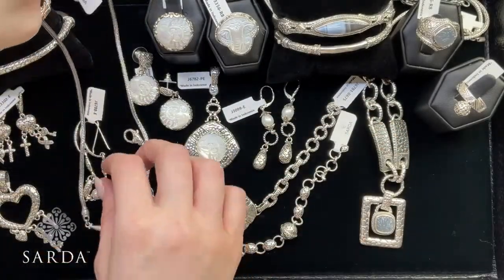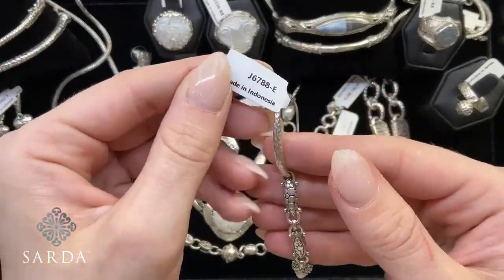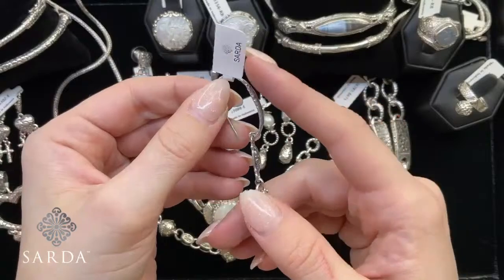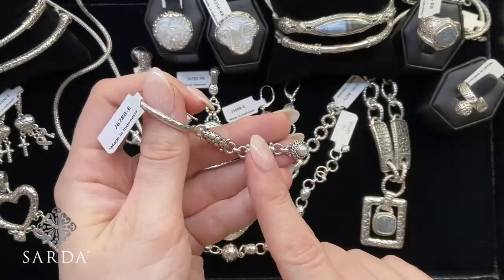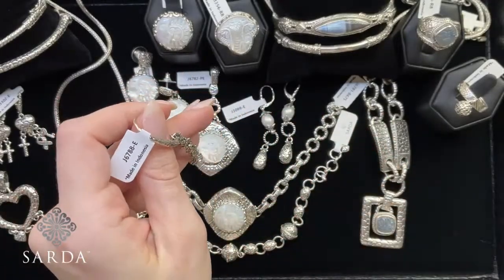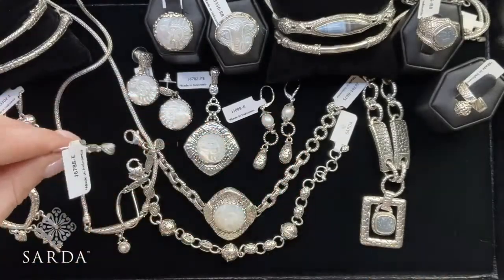And then we have that great earring that goes with it, J6788 for $79.99. This has got the hammered ear wire, the double-sided little Bali beads, and the freshwater pearl. This is 2¾ inches there.